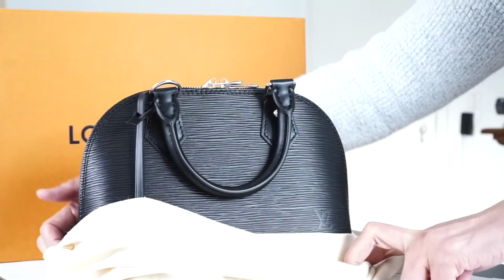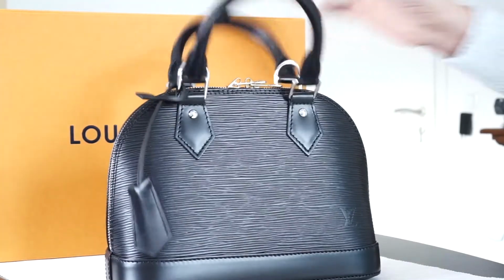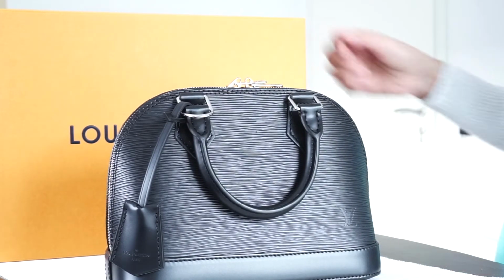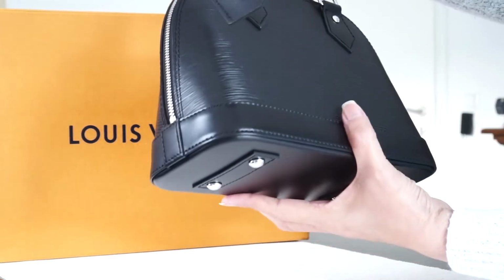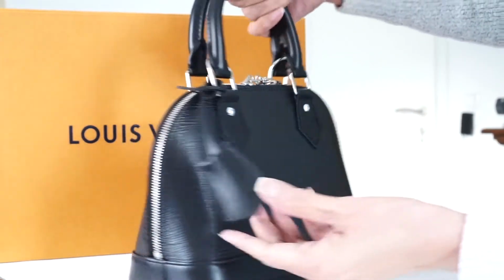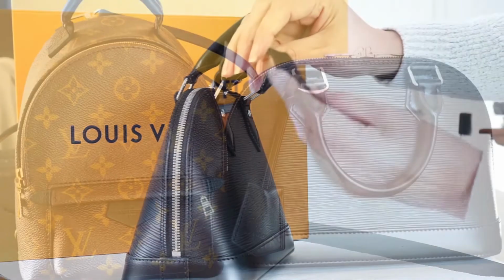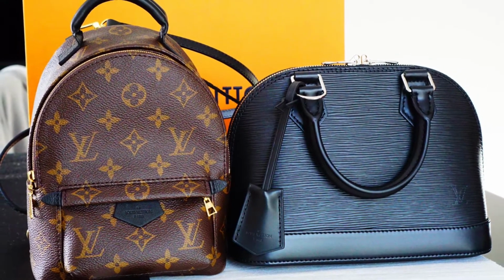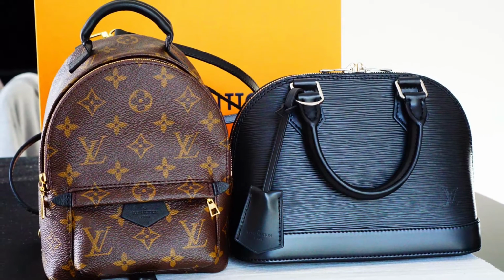Dun, dun, dun, dun. This is the Alma BB in black epi leather. I have never seen this in person. First time to see this and late to join the Alma BB club. Now I understand why Francesca loves her Alma BBs. Hello Francesca! Look at her size compared to Palm Springs Mini. She's so cute and freakingly small.